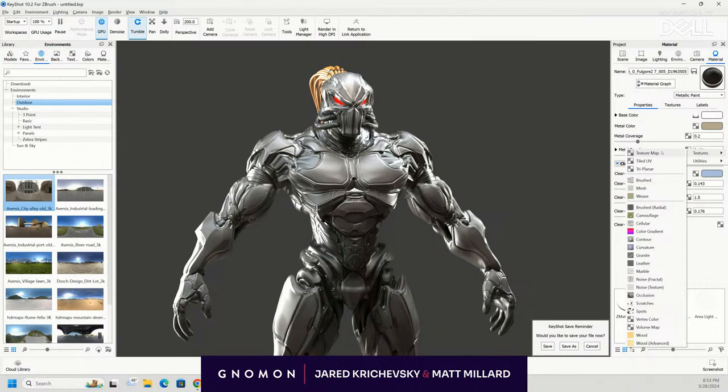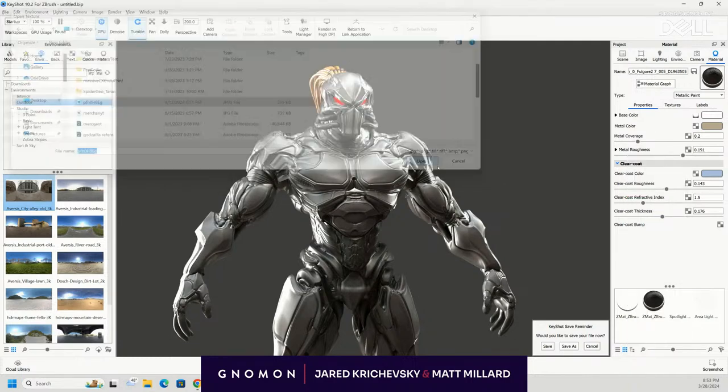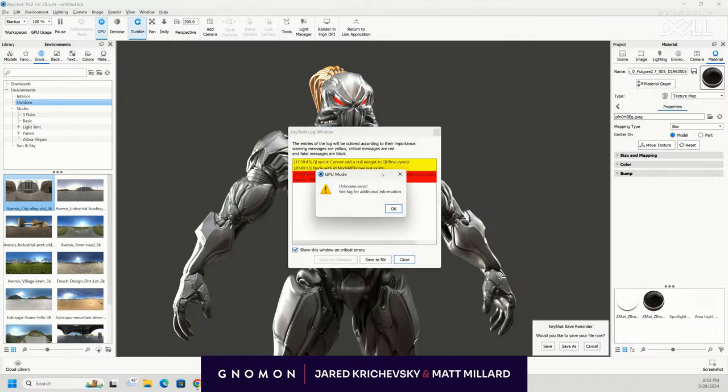Let's pop that in roughness. I cannot encourage enough saving out little project folders.